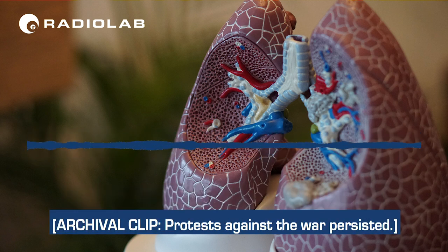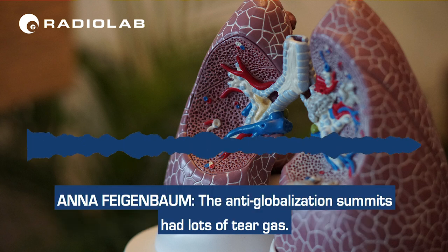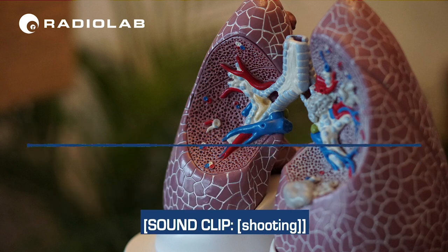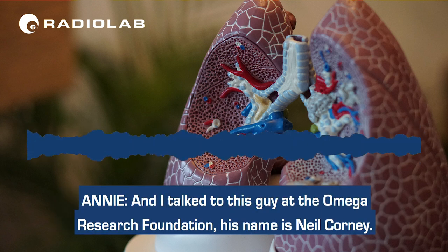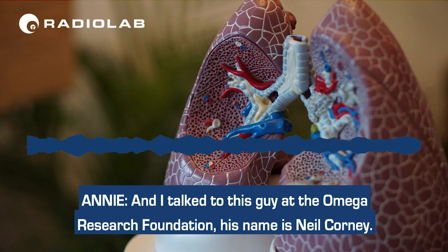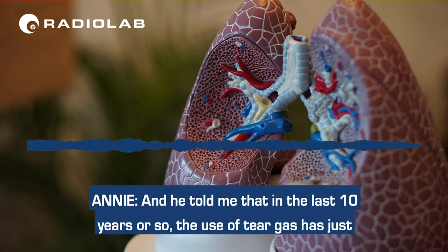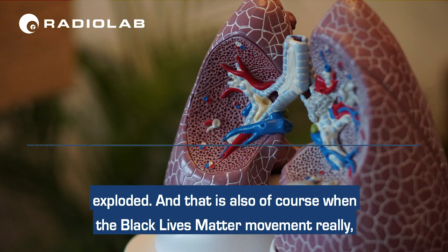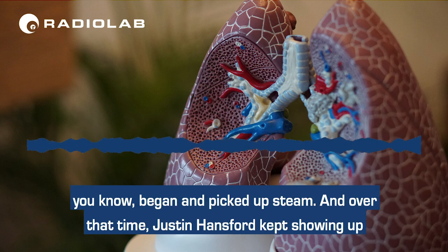The civil rights movement, the anti-Vietnam War protests, the anti-globalization summits had lots of tear gas. Occupy got super tear gassed. And I talked to this guy at the Omega Research Foundation. His name is Neil Corney. And part of his job is looking into the use of tear gas worldwide. And he told me that in the last 10 years or so, the use of tear gas has just exploded. And that is also, of course, when the Black Lives Matter movement really began and picked up steam.